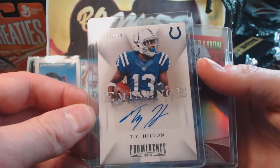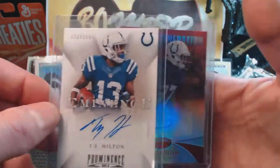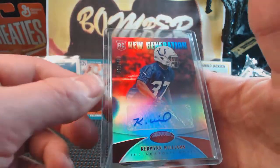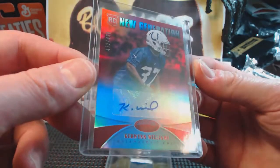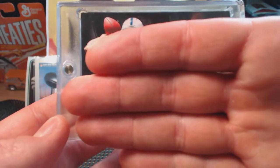Here's a good one to have. Out of $9.99. A T.Y. Hilton autograph. Out of Prominence. And a second Kerwin Williams out of $4.99. Out of Certified. And the big boom. The big boom out of the 2012 Panini Black Box.